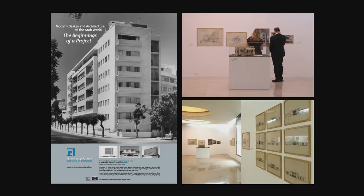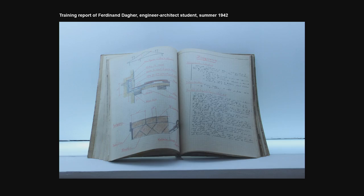This is a jury. We organized an exhibition in Beirut about our archives, and we called it the beginnings of a project, by which we meant our own project. We call for the preservation. This is a document, for example, that for me makes a lot of sense.